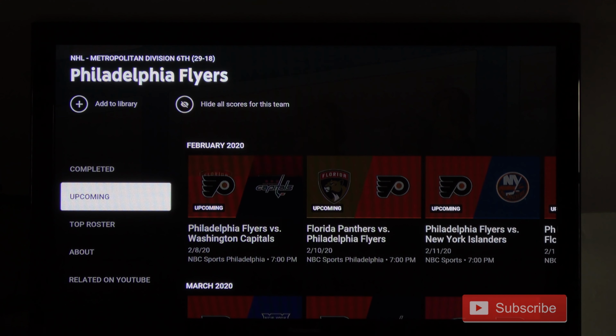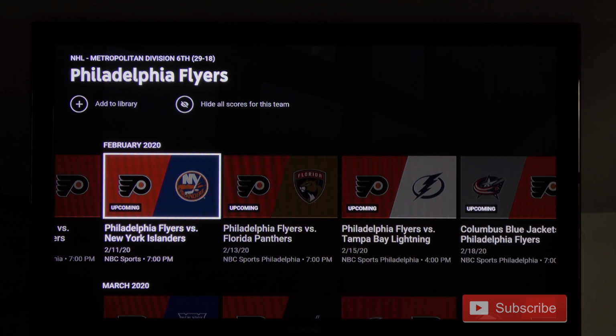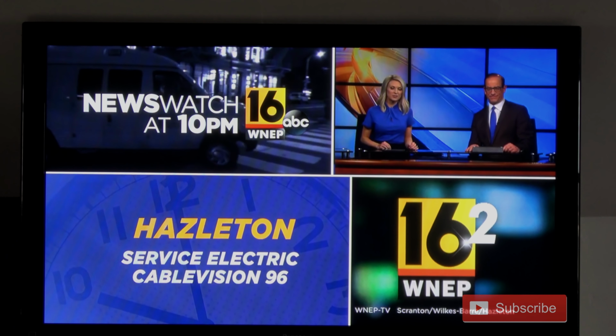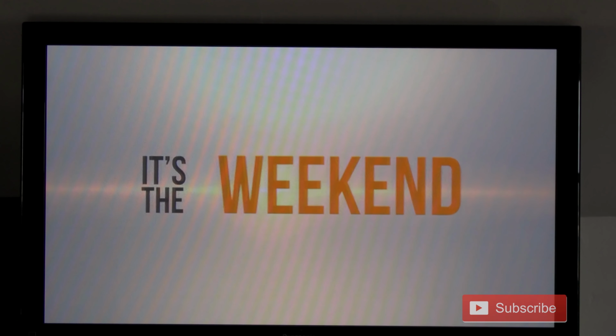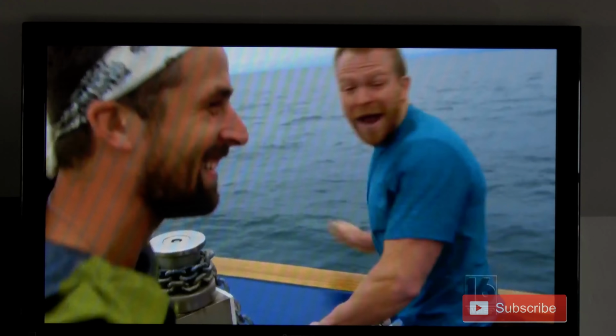If I scroll down to upcoming, it will show me the upcoming games and what channels they are airing on. So this gives me an idea on when I should tune in. One of the things I want to mention about YouTube TV is it's very smooth. I don't see any glitches, it doesn't buffer. I've used it on 25 megabits per second internet speed and it's just been flawless.